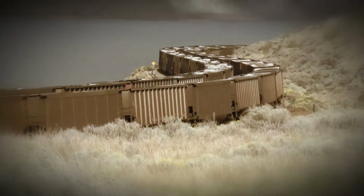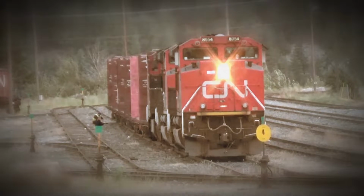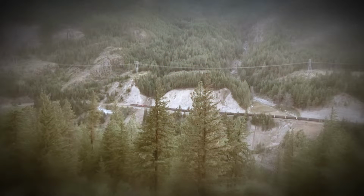We will mainly follow CP, though some CN trains will be seen here and there, as CP and CN share similar routes from Kamloops to Vancouver. Let us begin this marvelous railfan journey through the mountains.